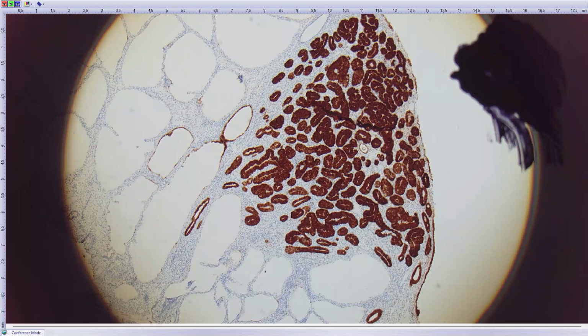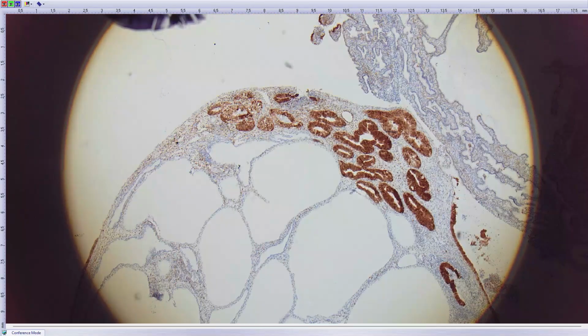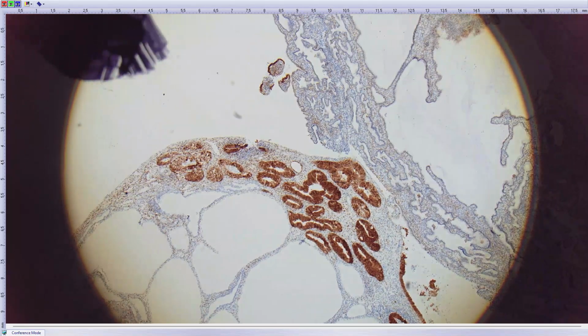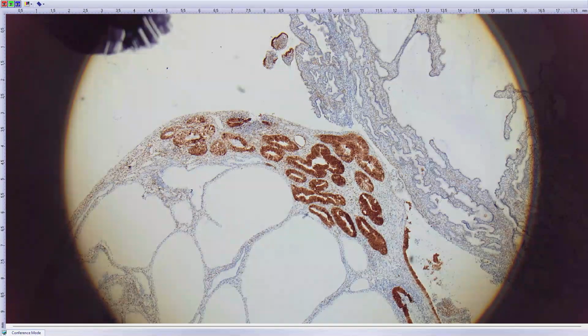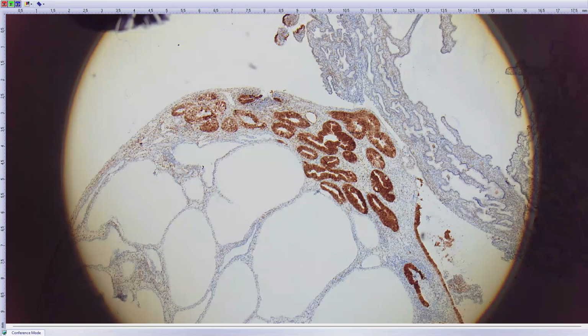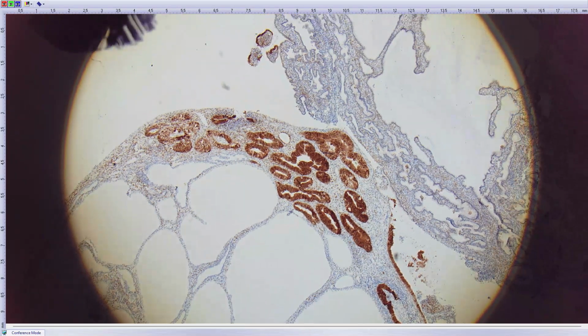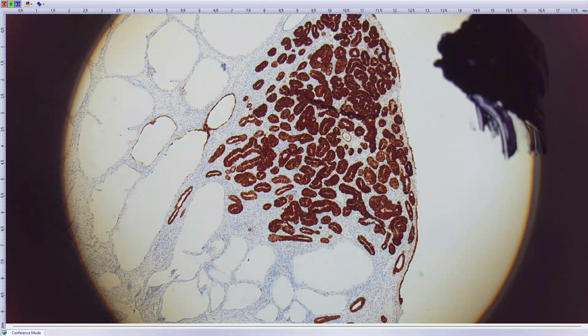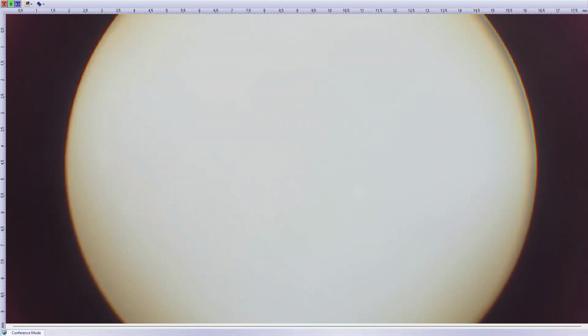So this is P16 staining. So it's serous intraepithelial carcinoma, or previously called in situ serous carcinoma. And as Michal said, this lesion already may give rise to distant peritoneal metastatic disease. This P16 is normal, meaning it definitely is not HPV driven, I'm sure.